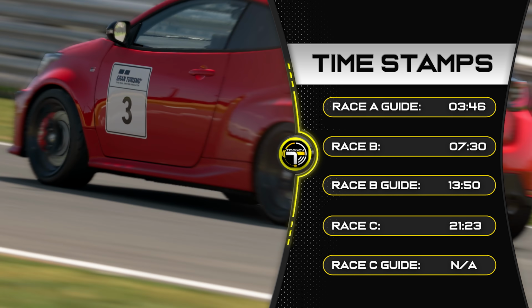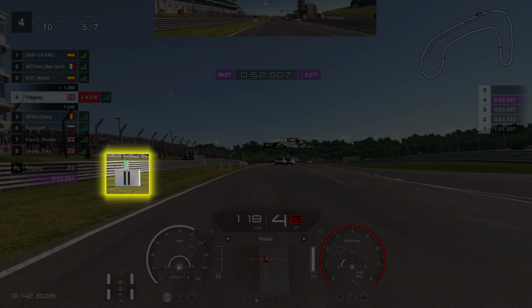And we're actually going to advance a bit further on then. I'm going to give you a lap guide now. Finally at Brands Hatch Indy in the Yaris. So heading towards turn 1. Look for either the 2 board or the green marker on the barrier if the number 2 gets wiped out, which is unusual to be fair.